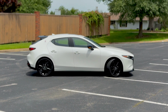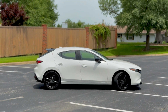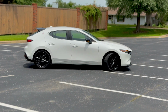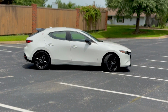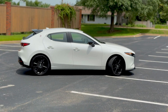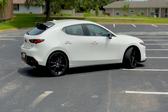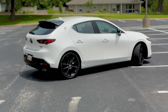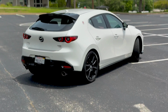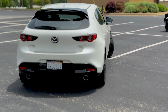The other vehicle that rides on this platform that we have tested in Soul Red Crystal very recently is the Mazda 3 sedan. Little less controversial styling behind the back door on that one, but the hatch is absolutely the way I would go. I guess you could also consider the CX-30 SUV a member of this family of vehicles because it is essentially a taller version of this exact same vehicle with a little bit more conservative styling down the side.